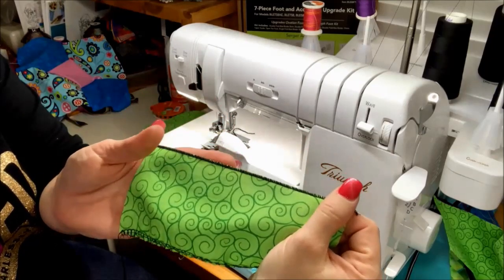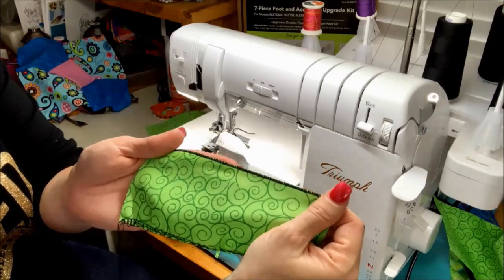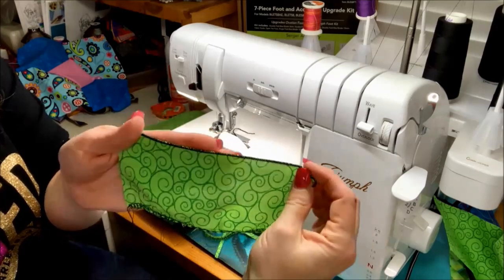So if you like to make napkins for all the holidays, or you want to make some beautiful scarves quick and easy, the rolled hem is the way to go.